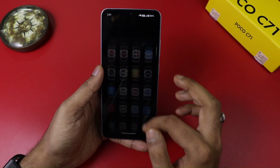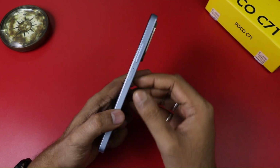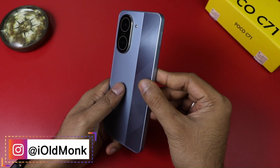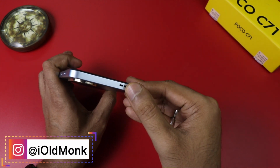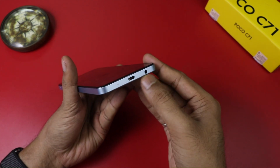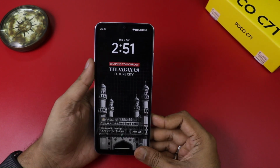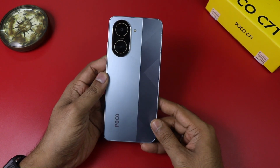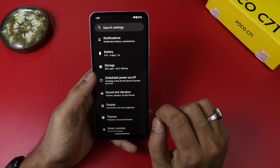Now let's talk about the design. The smartphone is very big. It comes with a 6.88-inch display with a water drop notch. On the side we are getting a fingerprint sensor which is also the power button, and volume rocker keys. On the back we are getting a camera setup with LED flash. On the top we are getting a single mic. In the bottom we are also getting a 3.5mm jack with Type-C charging port and also the mic. So this is the setup and the design we are getting, and it looks very beautiful, and you will never think of this as a budget segment smartphone.